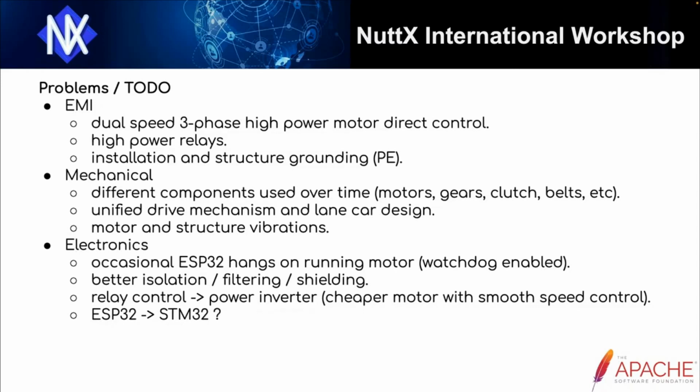That requires a power cycle of the device. Although the watchdog was enabled, I'm not sure what the cause is, probably the EMI. That needs some more investigation. In the worst case, maybe I will try to use STM32 instead.